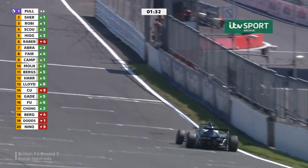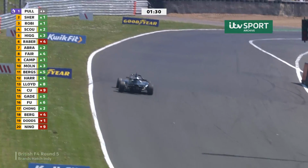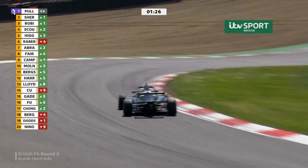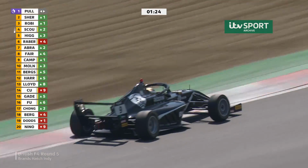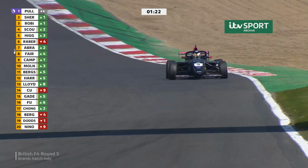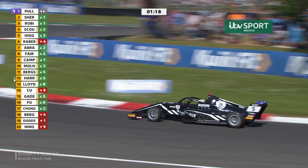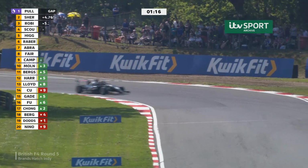And yeah, this was a partially reverse grid. She qualified 12th overall, but she's done a super job. She made a great start, and she's just nailed it lap after lap since then. Fastest lap of the race, and pulling away. And a little bit of history in the making here today at Brands Hatch, with Abbi Pulling on her way, by the look of it, to a win.